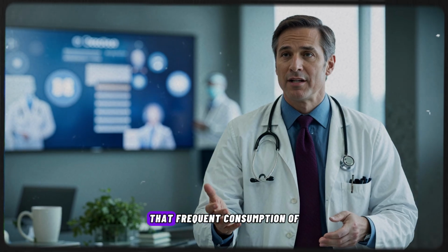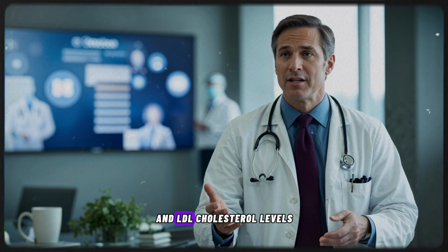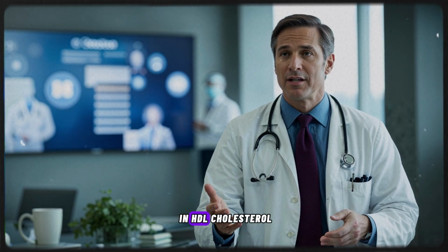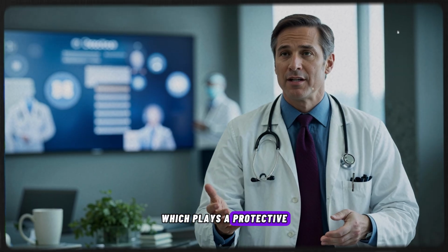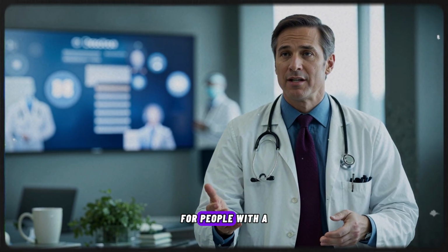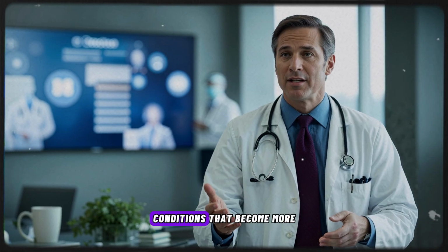Another key point is that frequent consumption of these fish contributes to lower triglyceride and LDL cholesterol levels, the so-called bad cholesterol, while promoting an increase in HDL cholesterol, which plays a protective role in the arteries. This lipid balance is one of the main pillars of cardiovascular health and is especially beneficial for people with a history of hypertension, type 2 diabetes, or metabolic syndrome, conditions that become more prevalent with age and have a direct impact on the efficiency of the circulatory system.